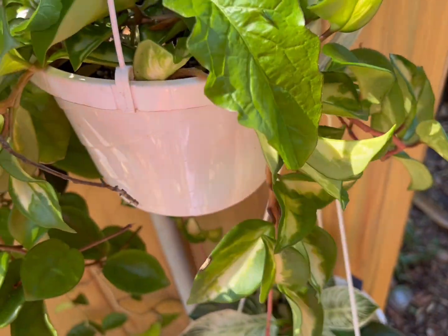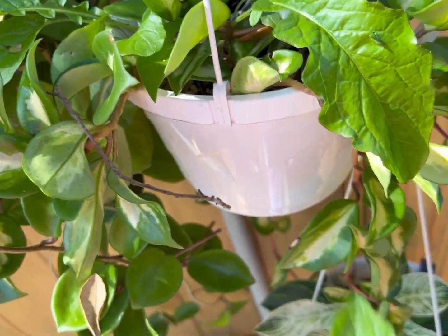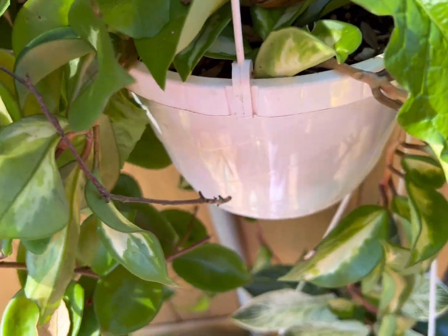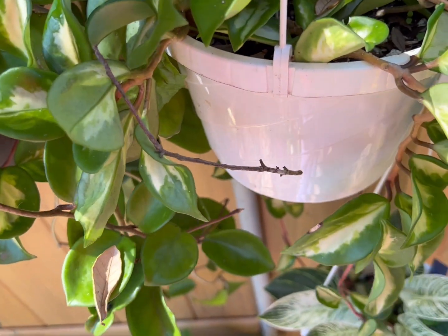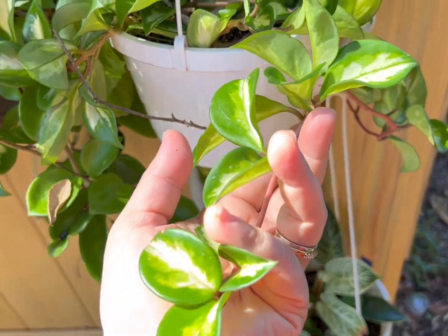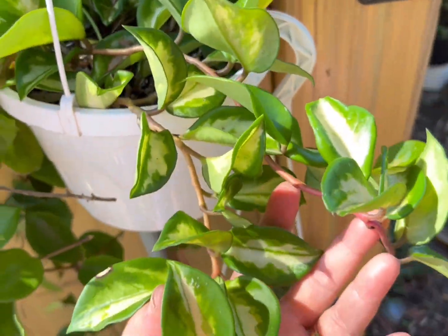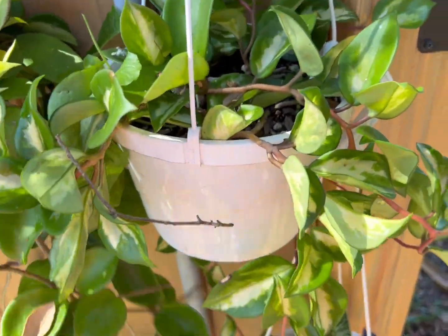Crimson princess, it has these some growing leaves. All right, let's take that one out. I'm sorry, I had to clean it while I'm looking at it. Isn't it gorgeous, queen princess? That is Hoya crimson princess.